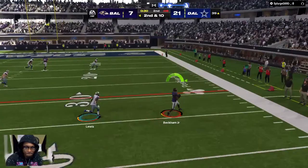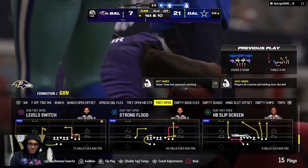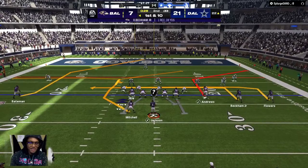Oh, I'm surprised he ain't dropped that. Casper's over there. Casper the friendly ghost is over there. I'm surprised he ain't dropped it. Casper the friendly ghost is over there. I'm surprised he didn't drop that shit. Come on now.